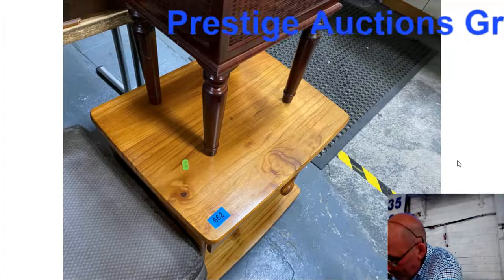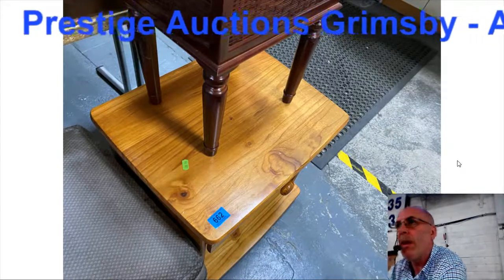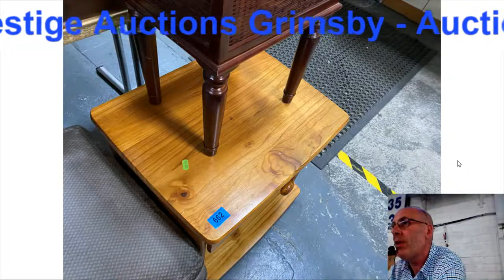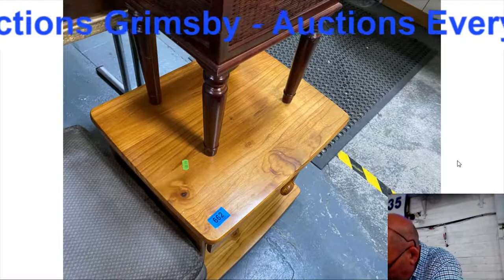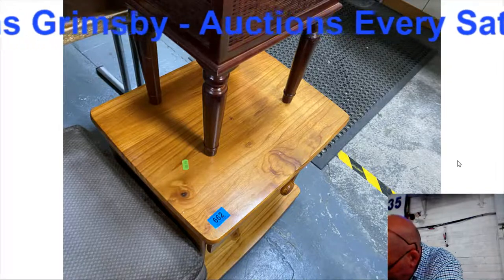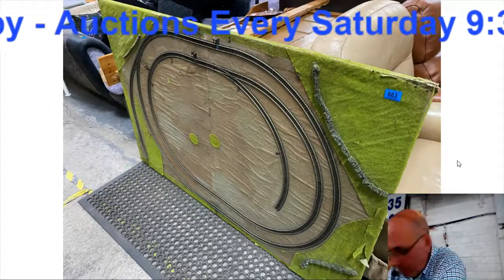And lot number 662 is a small pine bedside cabinet and I've got £6 bid. 6 bid, 7 anywhere. £7 anywhere on this one. Selling this one away then at £6 to number 1389.